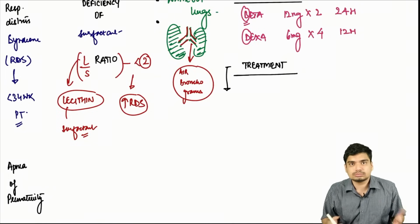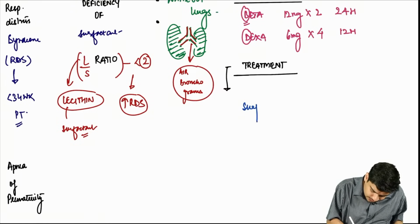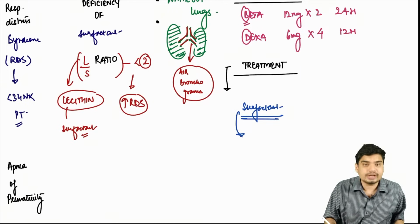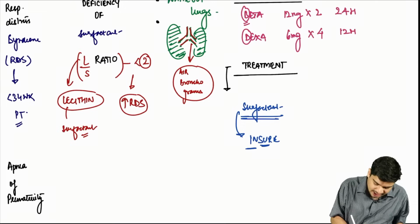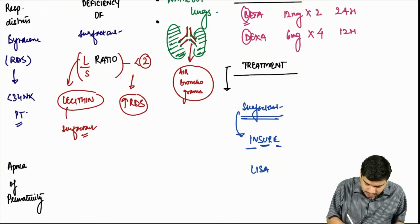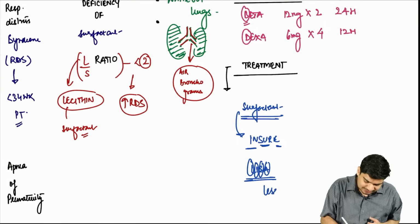As far as treatment is concerned, what is lacking? Surfactant is not there. So give surfactant. As far as treatment is concerned, we can give surfactant to these children. The method to give surfactant is either INSURE. INSURE stands for intubate, surfactant, extubate. And there is another method called LISA. LISA stands for less invasive surfactant administration.